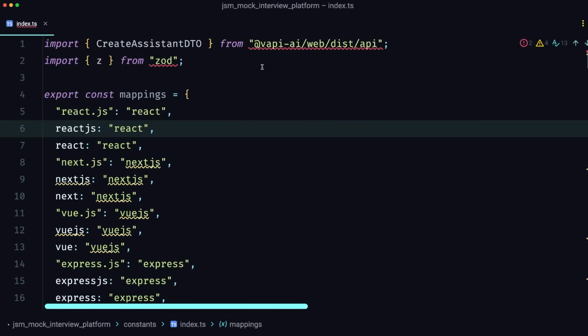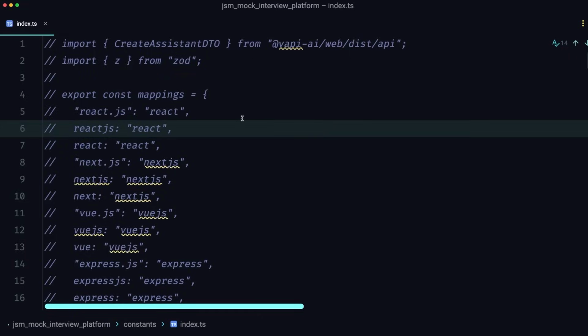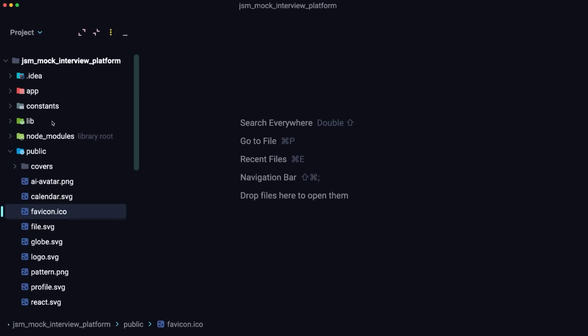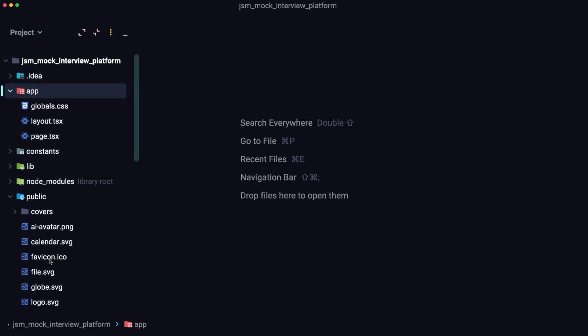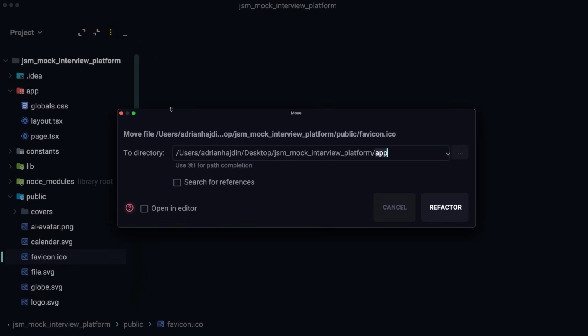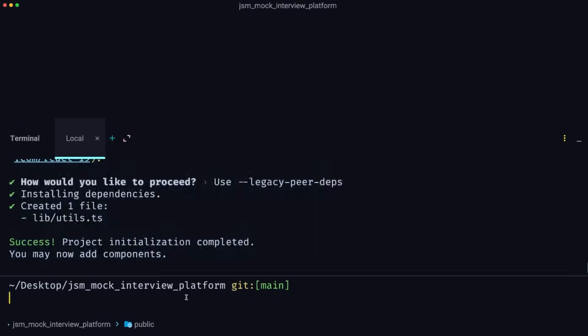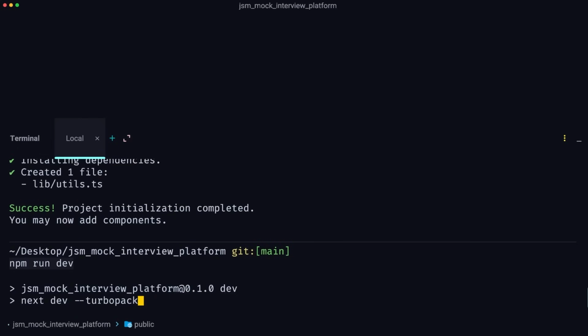These constants contain some packages that we haven't yet installed, so I'll simply go ahead and comment out this entire file just for now so we don't have any errors. And finally, from the public folder, you can also get your favicon, and you'll have to move it over to our app folder because that's where Next.js can recognize it. If you've done everything correctly, we have now installed shadcn as well as cleaned up our repo. We are ready to run npm run dev to run our project on localhost 3000.